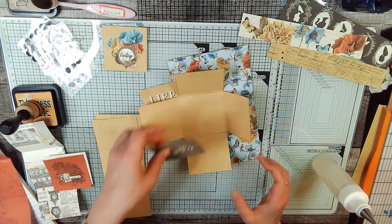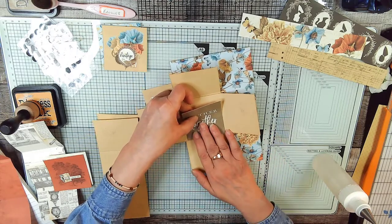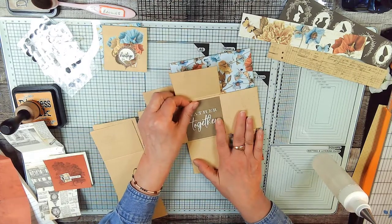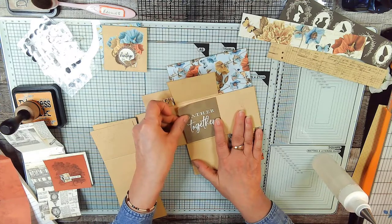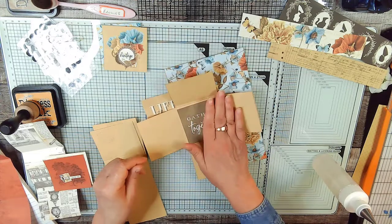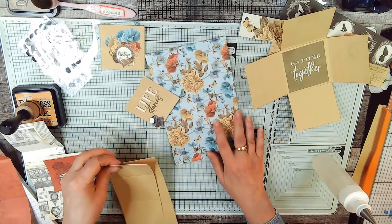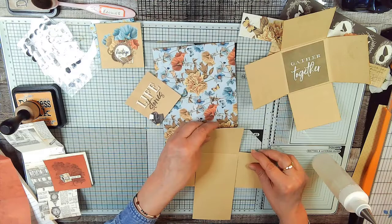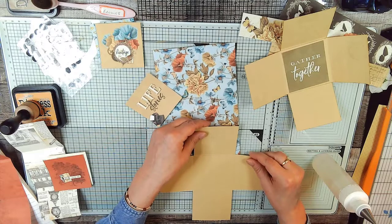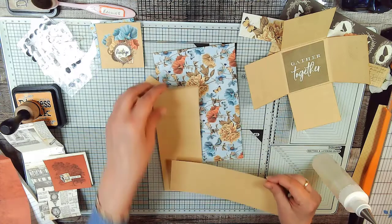Okay, now we're going to have to remember which way the text is going when we glue it onto the page. Okay, so there's one.